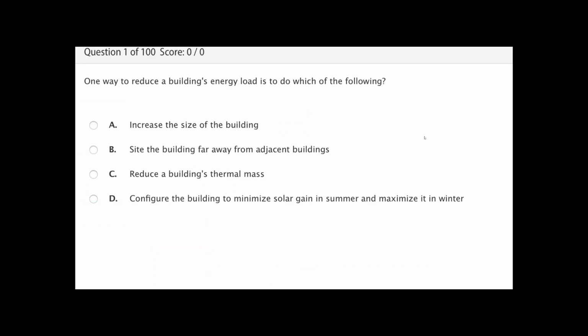Here's another sample question. Just want to throw a couple of these in for you today on the webinar. One way to reduce a building's energy load is to do which of the following? Remember, on the practice test, on your real exam, read the question, read all of the answers. You can rule a couple out. On the real LEED exam, you can right-click to actually cross out any of the answers you don't think it is. It helps with that process of elimination.